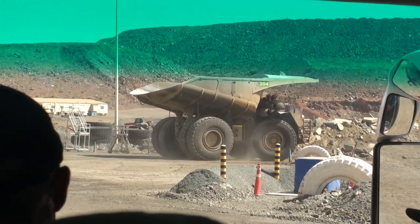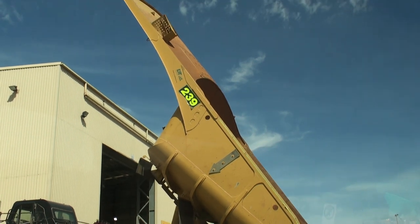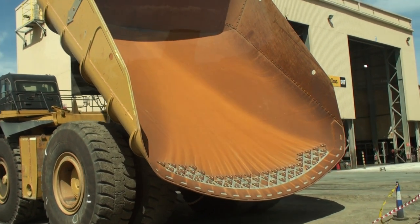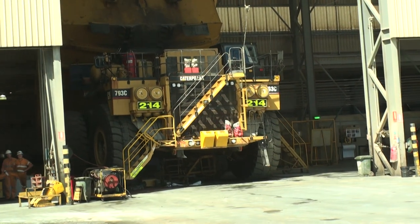So these here, KCGM have got 40 of these trucks here on site. Each truck empty like this one. Each truck here on site is carrying up to 250 tons on the back of each of them. Back down to Perth to get a rebuild.